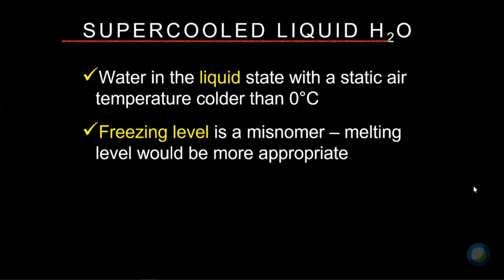Now, the term freezing level is really somewhat of a misnomer. If I were king, I would be changing that to, say, melting level. But unfortunately, freezing level is one of those things that have just come along with the baggage, and we've been using the term freezing level for a long period of time. But certainly we know that liquid water doesn't have to freeze because it goes below 0 degrees Celsius, but it does have to melt. So a frozen precip has to melt when it's warmer.